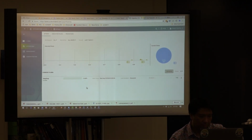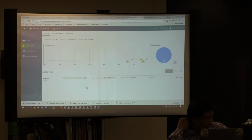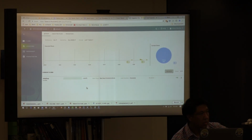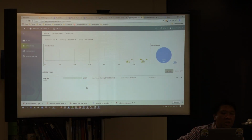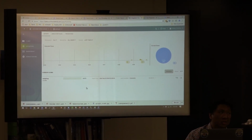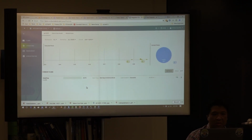What's the engine behind it? It's the Talend engine, or it's got some other, I don't know. It runs on some database. So the cloud itself? No, it's just because it's just Java. Yeah, it just generates Java.